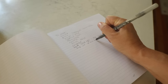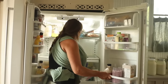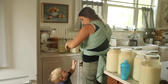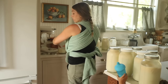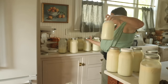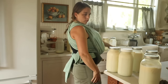Now I'm making a few lists. One is things that I need. I want this list to stay pretty small because the whole goal of this particular cleanout is to use up things that we have an abundance of from the farm or that I've stocked up on. So I'm going to only put things on the need list that will round out the recipes that I will have on the other list. So the second list is use up, and then the third list is to make.